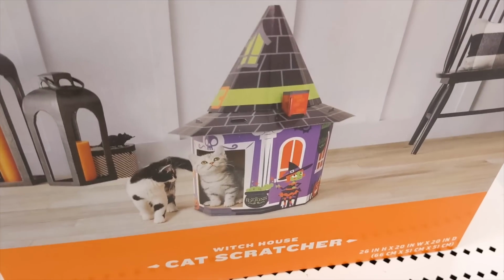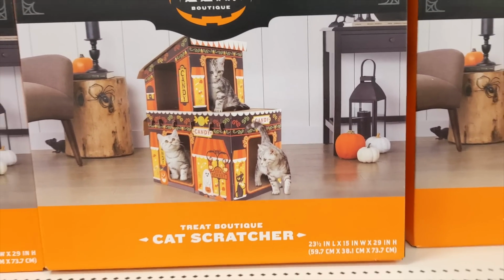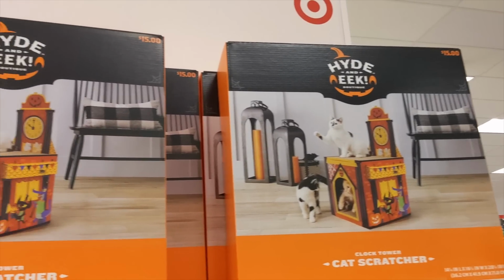And then the only other thing that I found that was just either better stocked this time, or maybe I didn't see it at all, was they have 3 different styles of their cat trees or cat little playthings made out of cardboard. One was a witch hat, which I thought was adorable. One was like a spooky house with a bunch of candy all around it, and then the third one was a clock tower. That one was kind of random, but it was still pretty cute. Those were the 3 designs this year for the Halloween cat scratchers, cat tree things, whatever you want to call them. That's all I have shared with you guys this little adventure, this time going to Target.